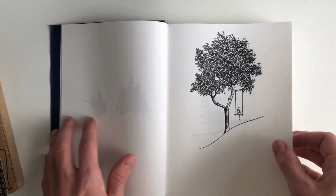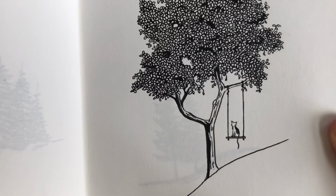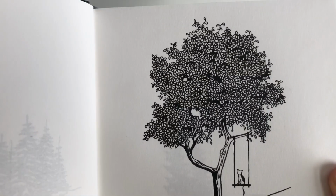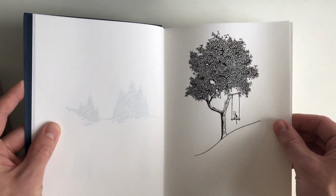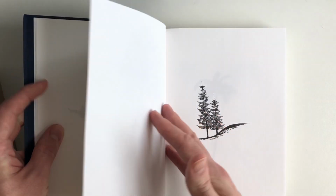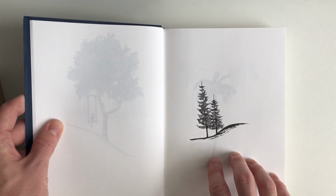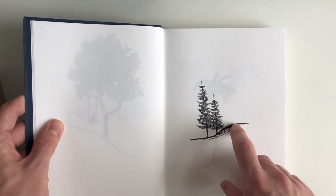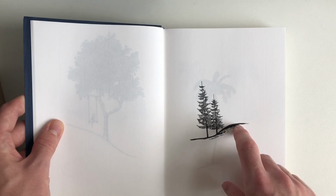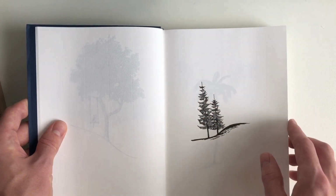This is a tattoo design that I did for a friend, which is her little cat on the swing. I really like this one. And this is another half design for a tattoo that I did for a friend, which I scanned and added a deer and a moon.